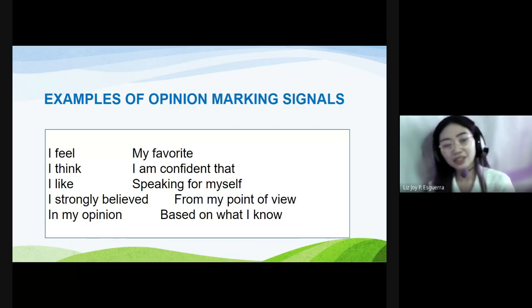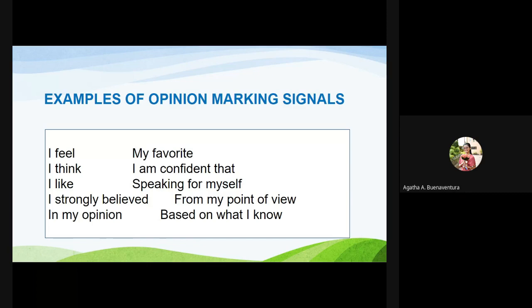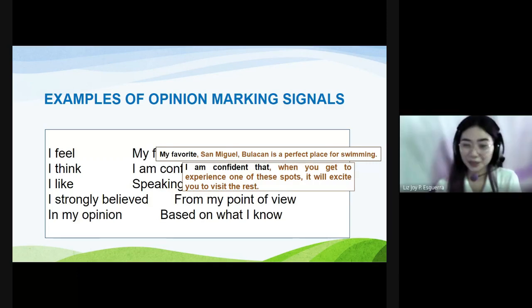If you observe, grade 8, these words are introductory words that were used by the author of the essay you listened to a while ago. So, will you cite one, Agatha? My favorite San Miguel, Bulacan is a perfect place for swimming. Very good. Another one? Yes, Valaine? I am confident that when you get to experience one of these spots, it will excite you to visit the rest. Thank you.